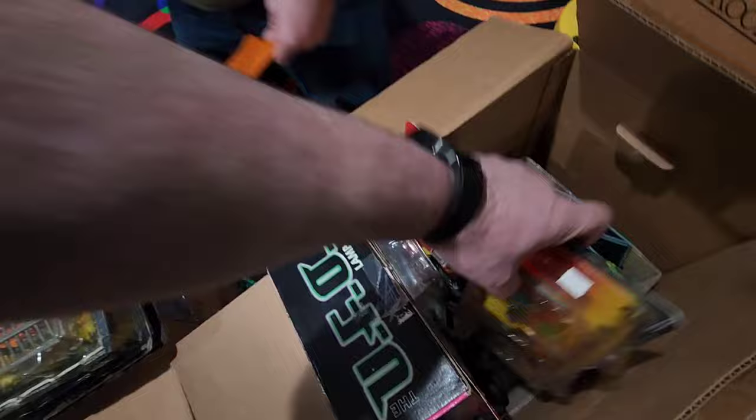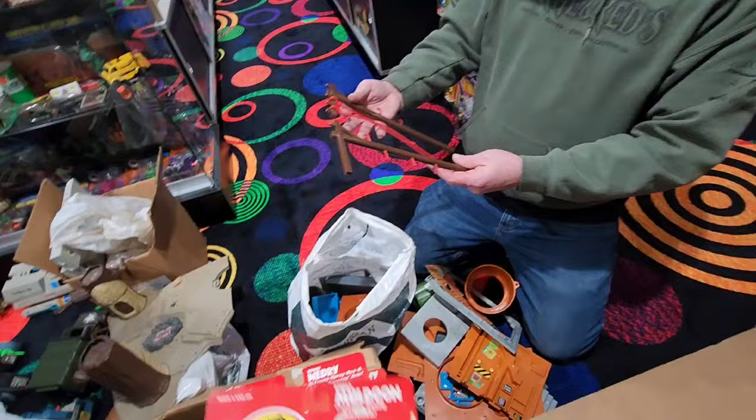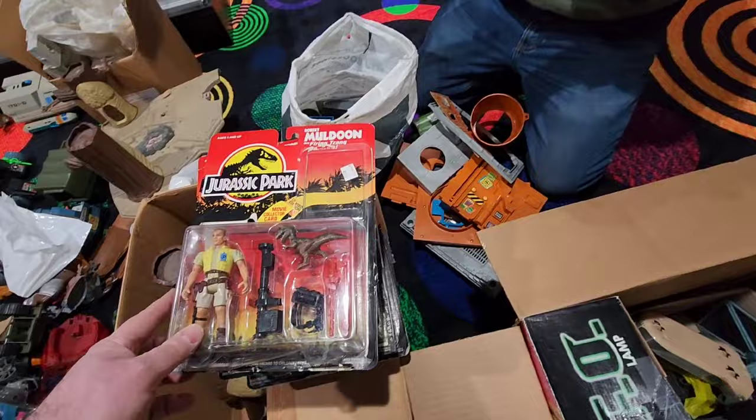That's Dennis Nedry. He did not look like that in the show at all. Telephone poles look unbroken. Good, because isn't that what we needed for the other one? Yeah. Robert Muldoon. I don't remember him.